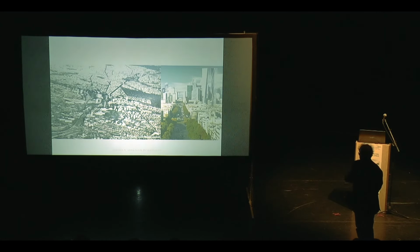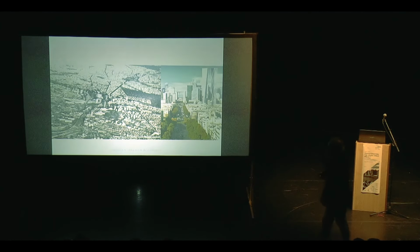I mean, you notice that I'm quite optimistic despite the terrible development of urbanization. You see La Défense, this is the core, for instance, and you see it has created an enormous spin-off. This whole area here is being developed now.